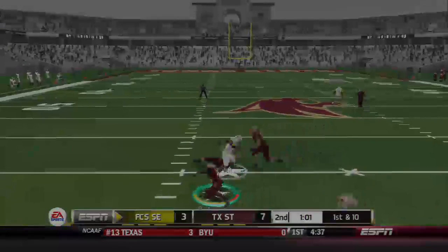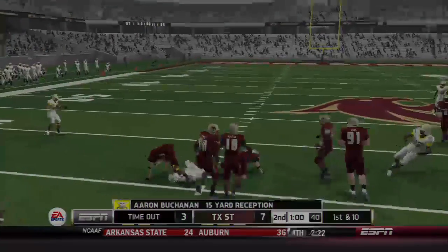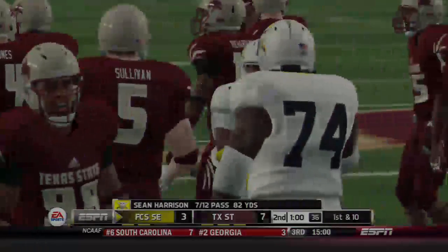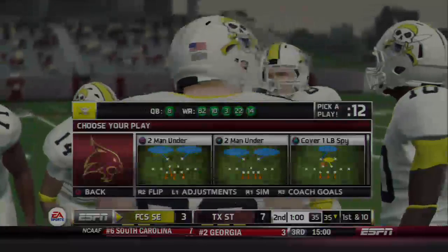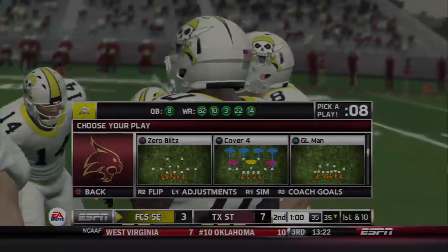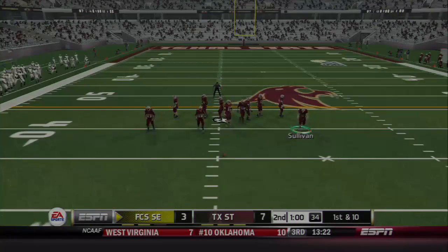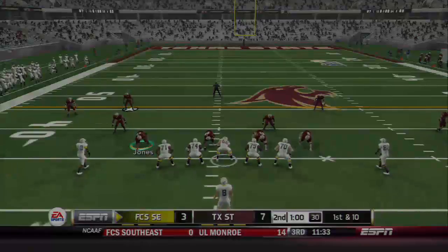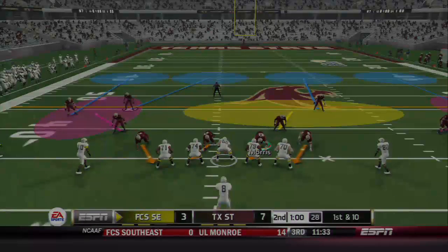Quick throw. And he's taken down around the 35-yard line. The offense was pretty successful on that play there. That was a very good passing play to get the ball downfield for a very nice gain and a first down. From their own 35-yard line, first down. They come out in a five-wide set.